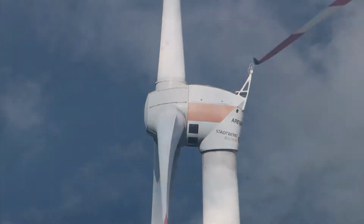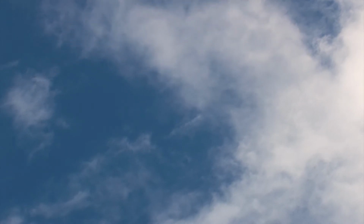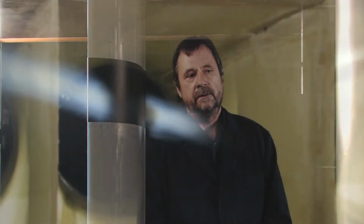Modern rotor blades reach blade tip speeds up to 100 meters per second. This corresponds to a flow velocity of 360 kilometers per hour. In order to simulate the appropriate flow conditions in the wind tunnel, it's not enough to just match flow velocities, but you have to achieve correspondingly high Reynolds numbers. Reynolds numbers are a very important criterion for rotor blades. In our large-scale wind tunnel, we reach Reynolds numbers of 6 million and are thus world-leading.